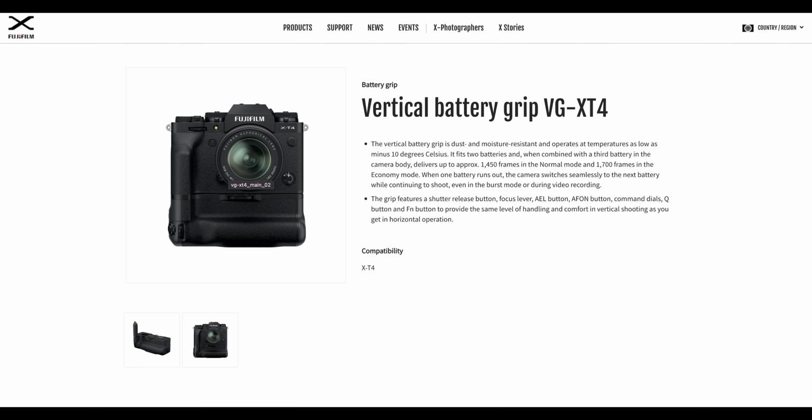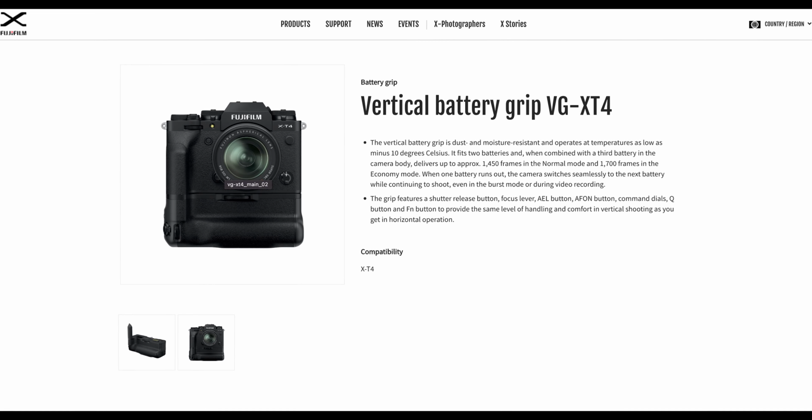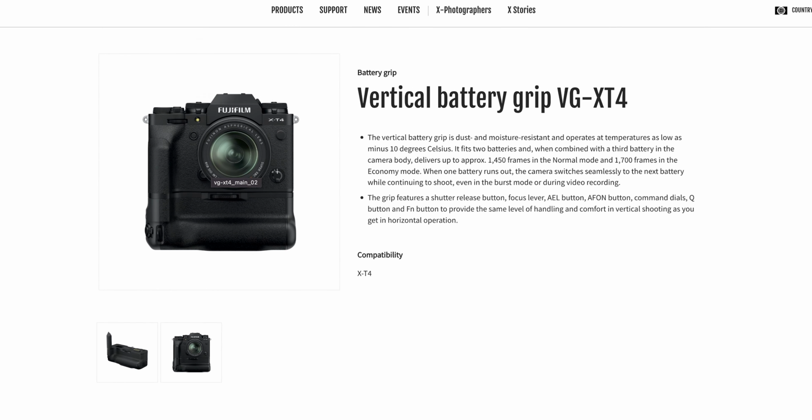Another advantage of the 4 is that you can purchase a battery grip for the camera, which makes holding it with larger lenses much more comfortable, and it's practical for those who prefer a larger body or who shoot things like sports and nature with larger lenses and want to retain a good balance to the camera.